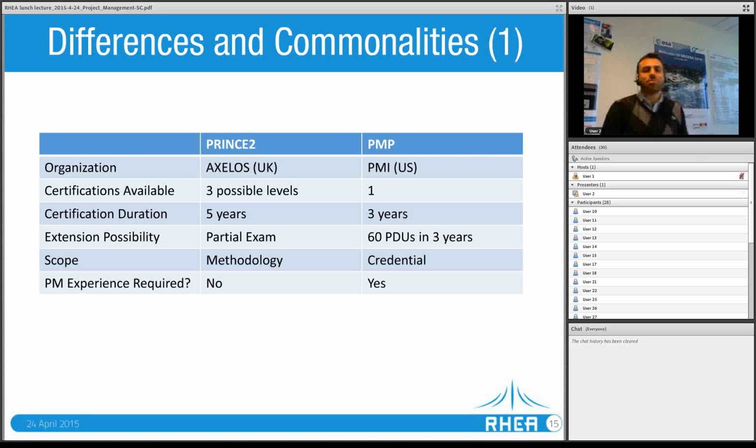Now, there is still something strange, because you can actually take the Prince2 practitioner exam without having the Prince2 foundation exam, because there are certain certifications that allow you to attend the Prince2 practitioner exam. One of them is the PMP. Then in theory you can do the practitioner exam without having done the foundation exam, because you got the PMP. This is a bit complicated, but it's one more reason for doing the PMP before the Prince2, in case you want to get both certifications.